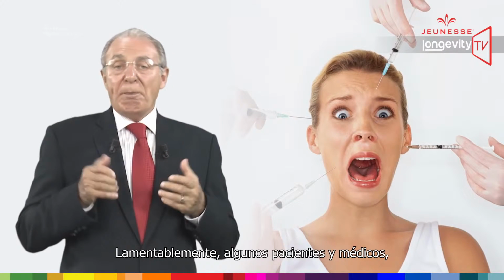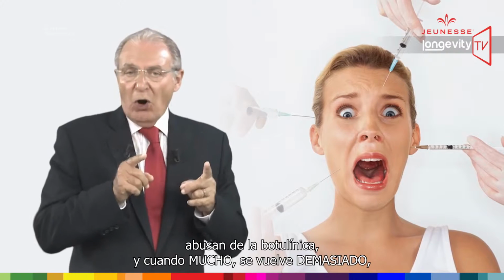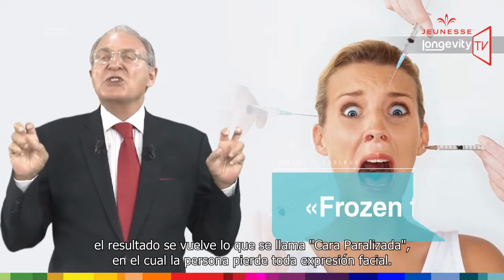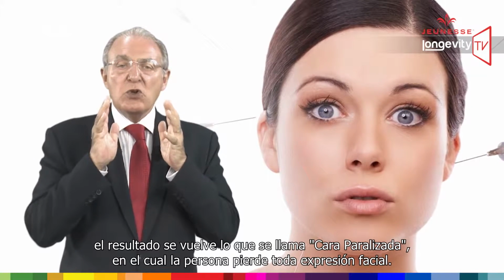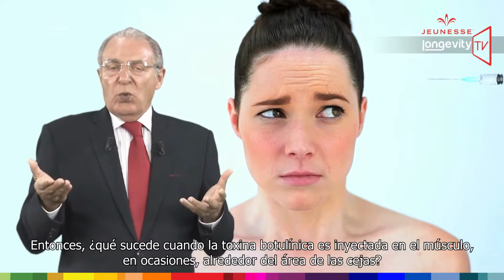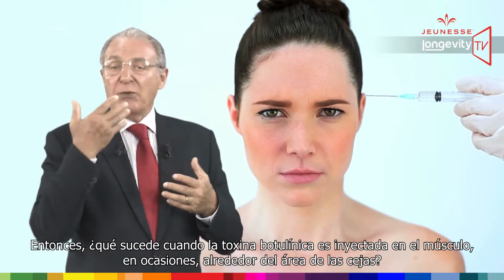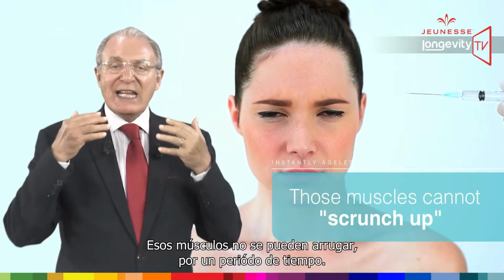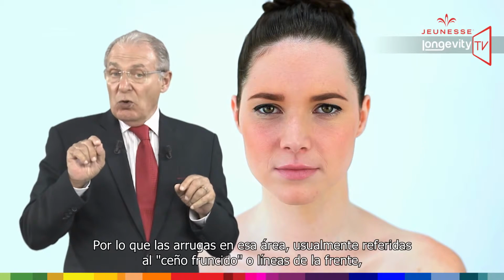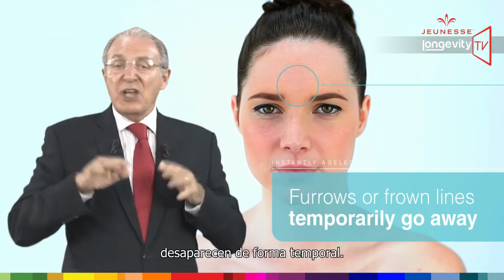Unfortunately, some patients and some practitioners overuse botulinum, and when more becomes too much, the result is what has come to be called frozen face, in which the user loses any facial expression. So what happens when botulinum toxin is injected into the muscle surrounding the brow area, for instance? Those muscles cannot scrunch up for a period of time. They are paralyzed. So the wrinkles in that area, often referred to as furrow or frown lines, temporarily go away.